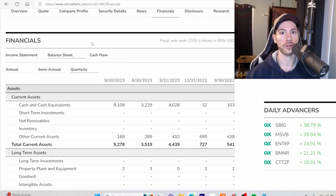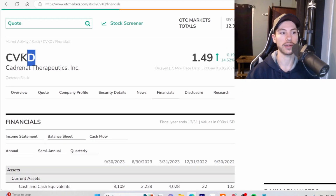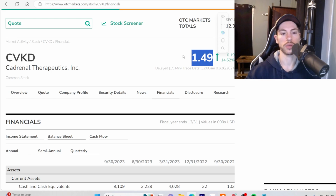And they're in a really big market and have a lot of big catalysts coming up. So ticker CVKD is on high watch right now. It is actually trading at $1.70 in pre-market, and one that could potentially hit $2 to $3 in the short to medium term, especially going into this week and going into next week as well.